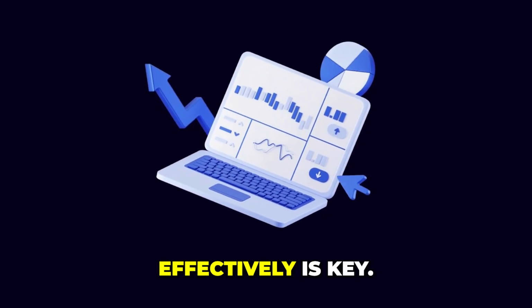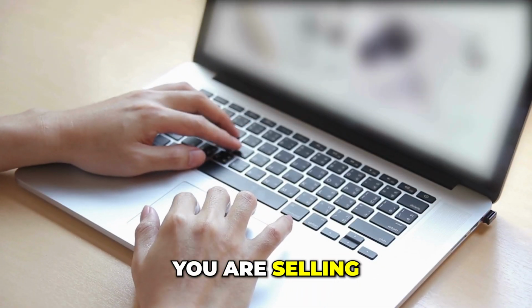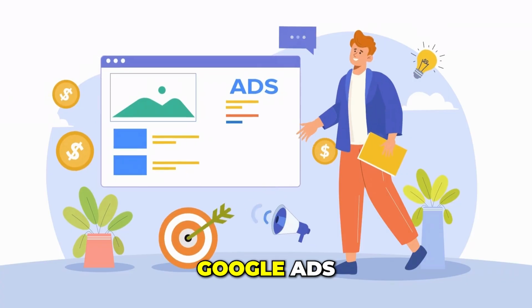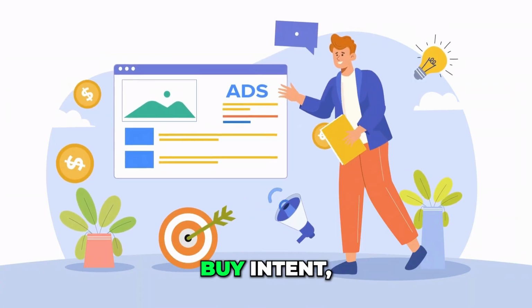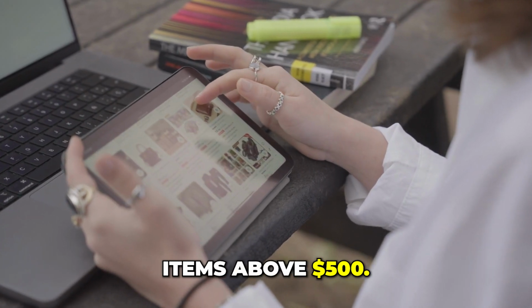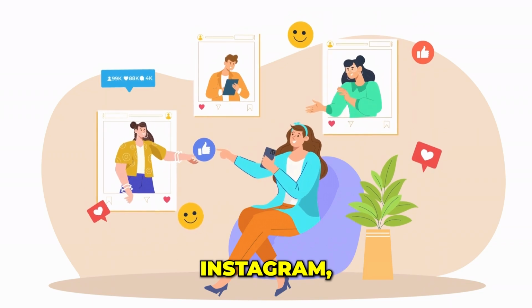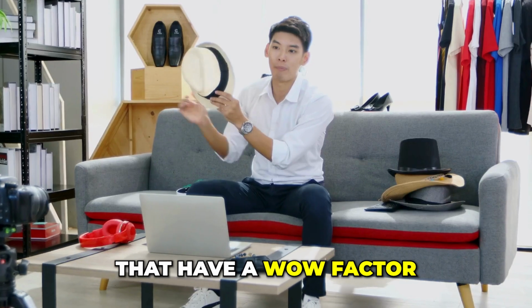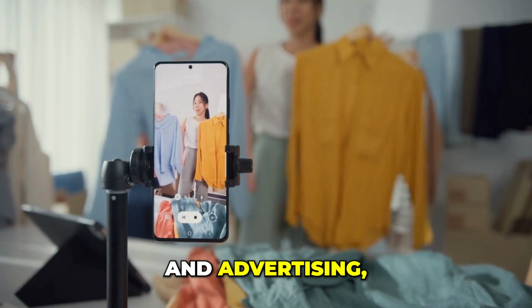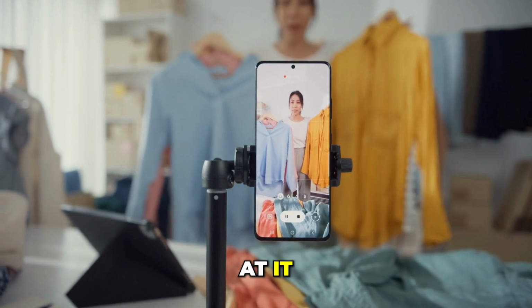Marketing effectively is key. Use Google Ads like Google Search or Shopping ads, especially when you are selling high-ticket items and you know exactly who you want to target. Google Ads is the channel with the highest buy intent and is the right place to find buyers for high-ticket items above $500. It's better to use social media platforms like Facebook, Instagram, or TikTok for low-ticket items that have a wow factor and appeal to impulse buyers. If you're new to dropshipping and advertising, we suggest focusing on one platform and becoming an expert at it before branching out to others.